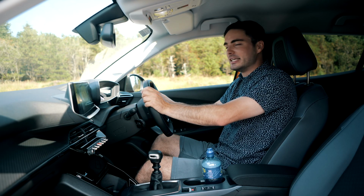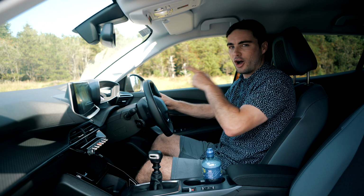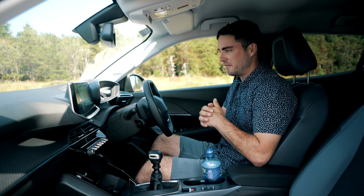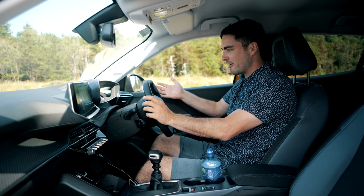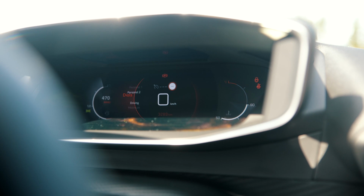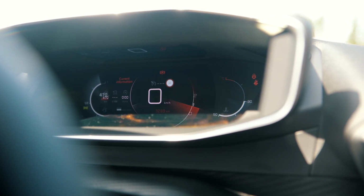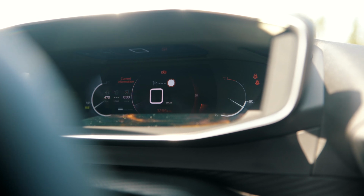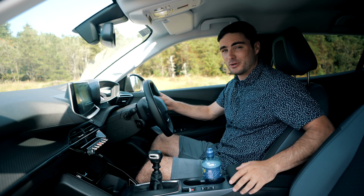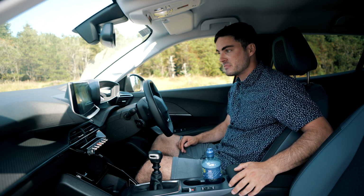And last but not least, on my favourite things about the 2008 is the digital cockpit. So I mentioned earlier it's got this 3D effect. Long story short, when you play around with it here and you change your bits of information, it's almost got 2 layers, one a little bit further back, one a little bit closer, and it's really cool. It's a bit of a party piece. And it kind of goes back to what I said earlier. I think anyone who steps into this car is going to go, pretty nice.